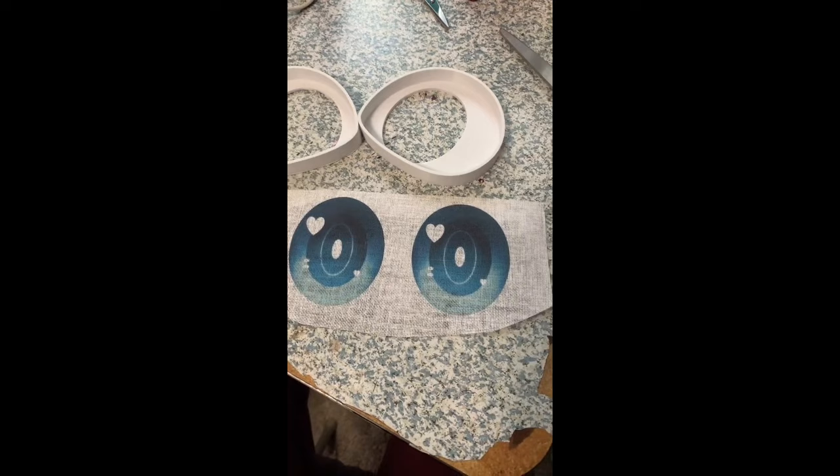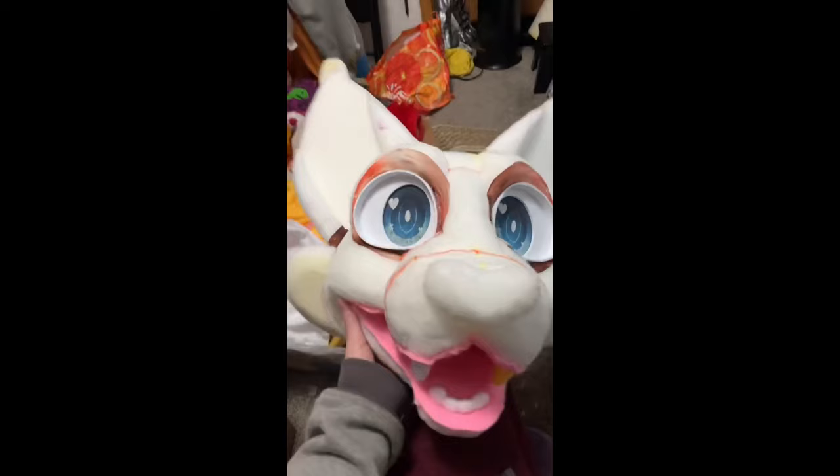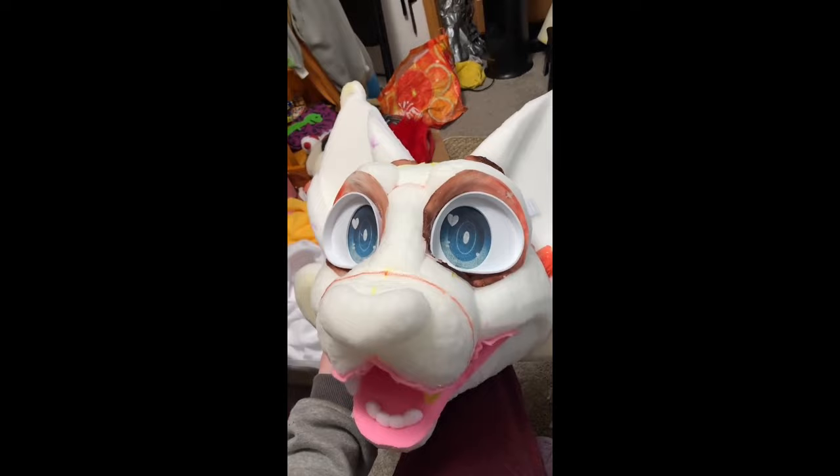You can also paint them, but I like doing it this way. Then glue them to the eye blanks. Then glue them onto the head. Make sure you put it on a few times to make sure it fits right. And if you have any overhang on the sides, just add pieces of foam to smooth it out.